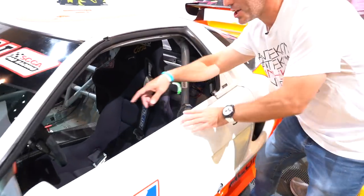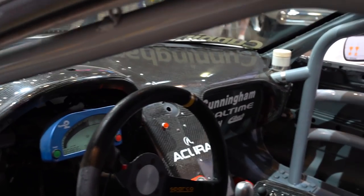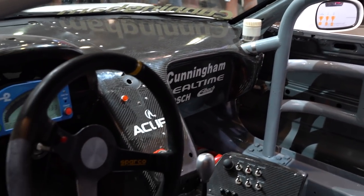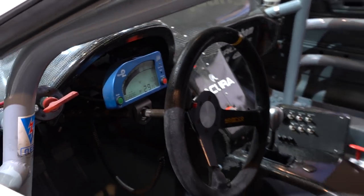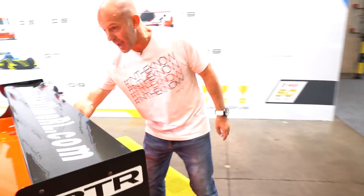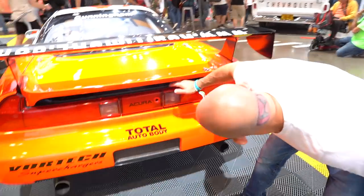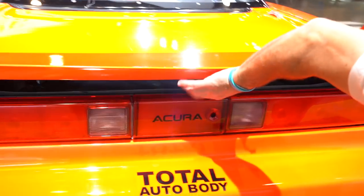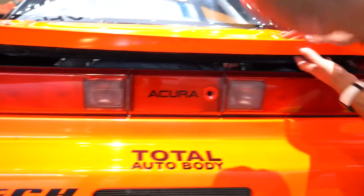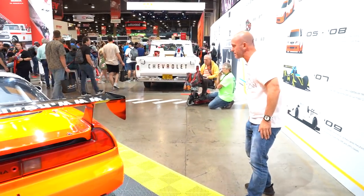Oh, look at that. Come here, take a look at that dash. It's completely carbon fiber. The whole center console is carbon fiber. Man, that is insane. Absolutely love it. You know what's funny? I've seen this car probably 15 times in real life, and I've never noticed the way the spoiler's built in like this. Is it carbon fiber? No, it's all fiberglass. This is crazy though. Absolutely beautiful.